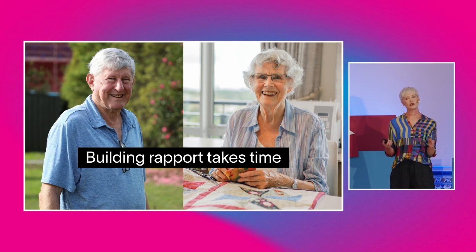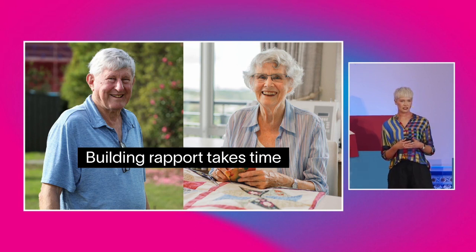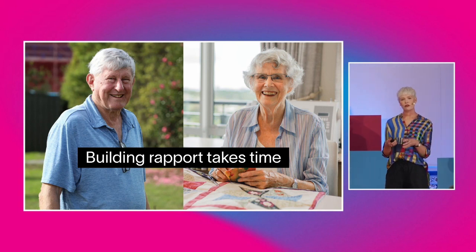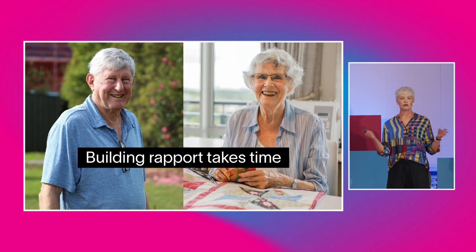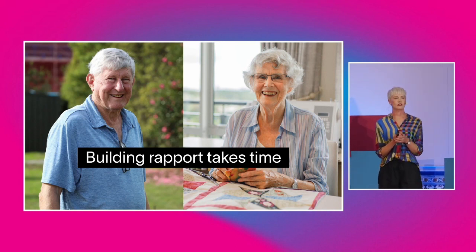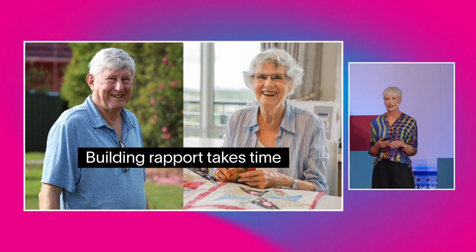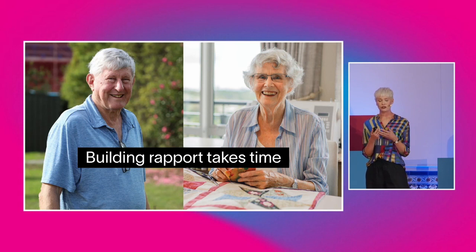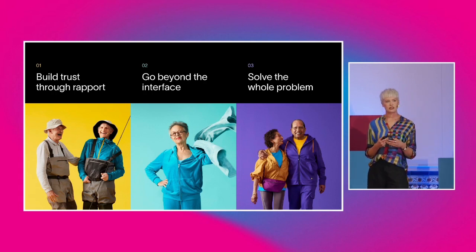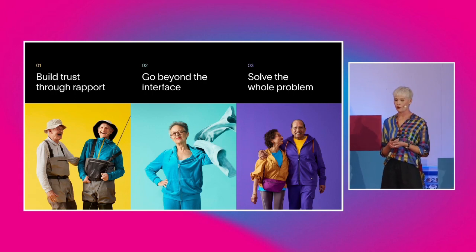You might be a highly qualified UX designer or researcher, up to date with the most recent methodologies, but if you're more focused on the method than the purpose, you might end up rushing through your script and lose them along the way. You'll come across as somebody who thinks that they know better, who isn't listening, and which for vulnerable audiences is often all too familiar. This is why it's important to start by building trust through rapport.